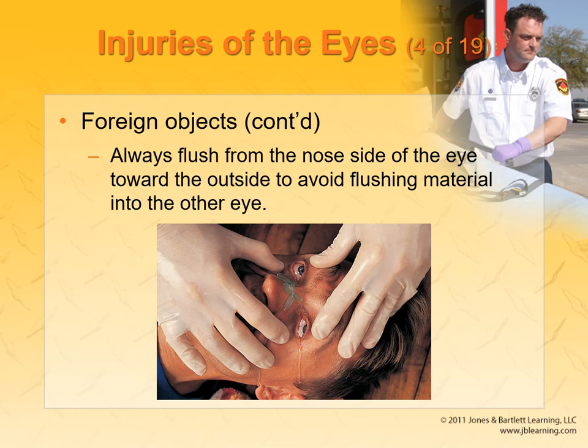And the reason I like this is it basically forces you to do it the right way. You should always flush from the inside out, right? If the person's laying on their side, there's a chance that it could drip right back into the opposite eye. So you want to irrigate from the nose side out. Depending on what that person was exposed to, like sawdust or sand or whatever, you may have to irrigate for 15 or 20 minutes.